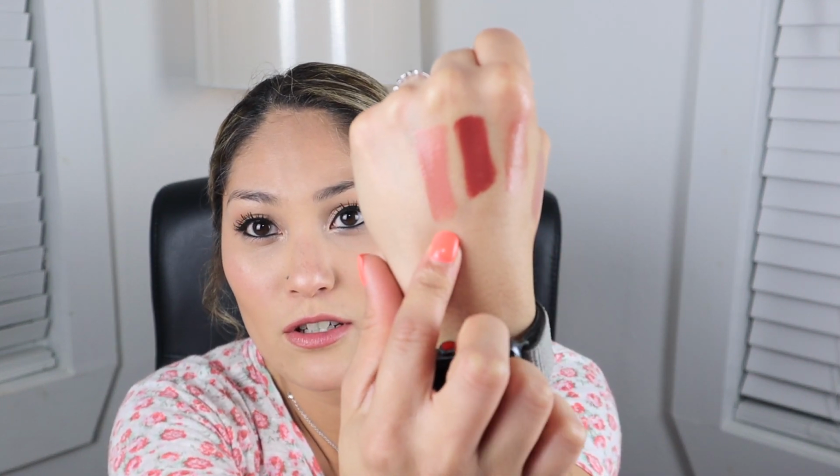So then we have the Belle de Soie here, which is the nude, and then the Dirty Dancing, which is here, this darker burnt orange terracotta color. That's all for lips. And then moving on to concealer.